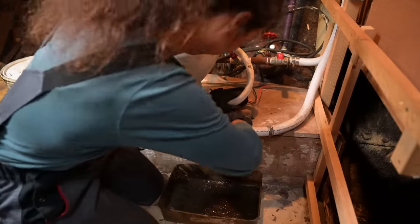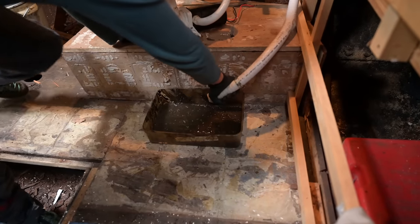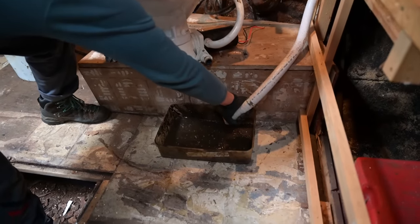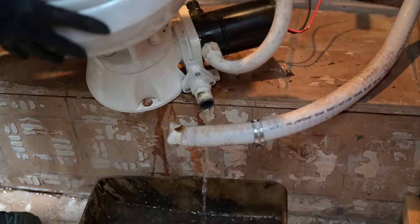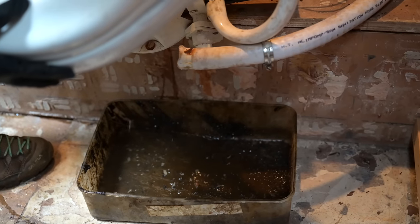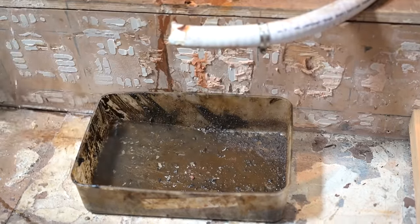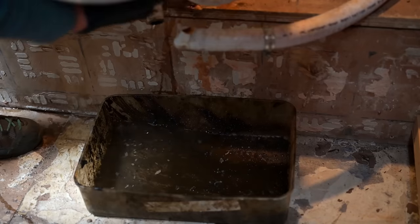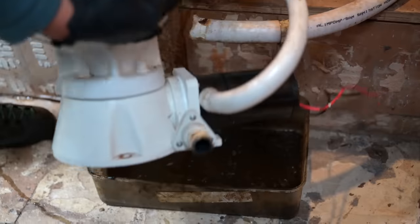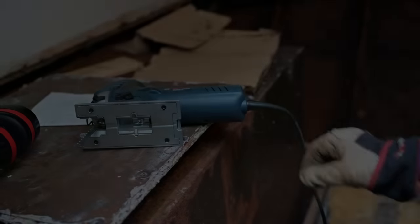Moment of truth. Yeah, but it's pretty clean. I think it's only fresh water. It doesn't smell. Okay. Remove the toilet. Whoa, whoa, whoa, whoa. Okay, I think it's done. Yep.